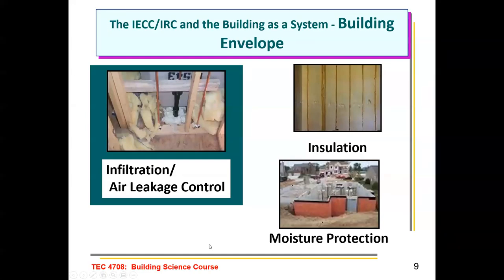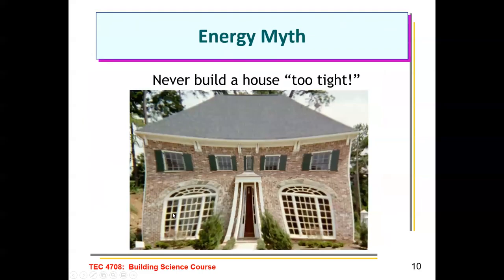Okay, so where do all these leaks come into play? So there's a big myth right there. Never build a house too tight. All right. I've heard the old timers talk about the house needs to breathe. No, your house doesn't need to breathe.